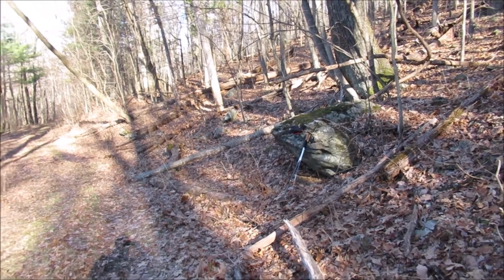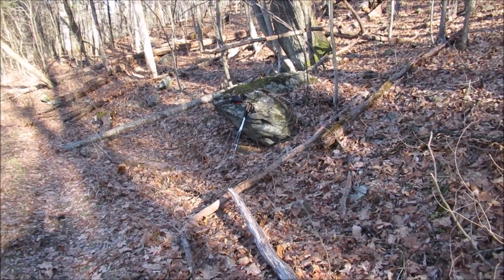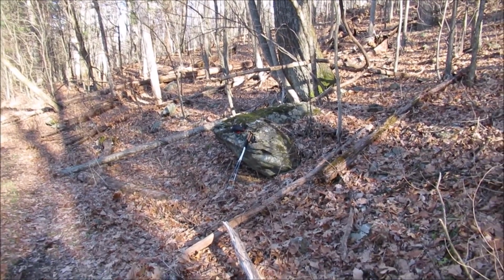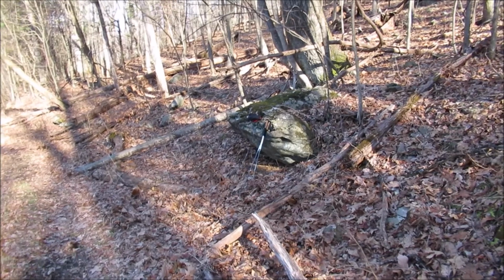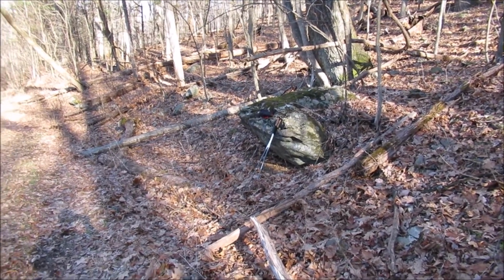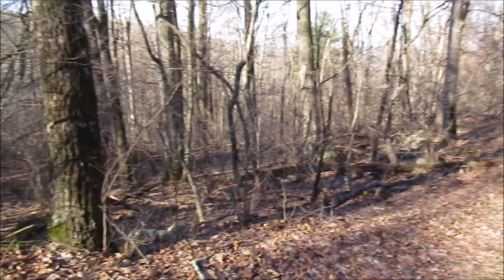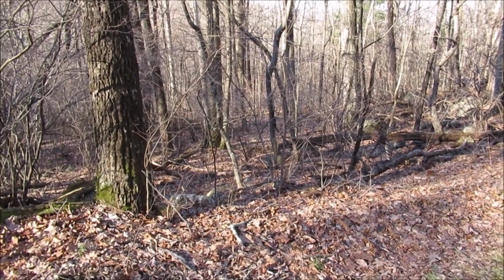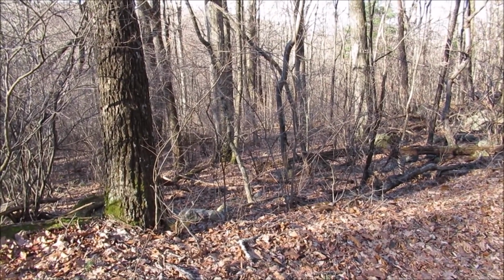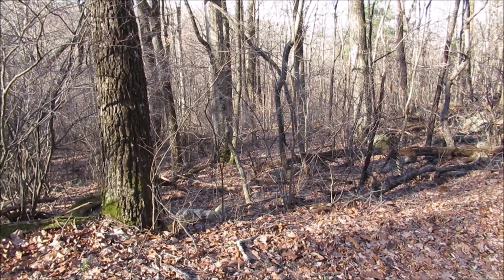Half mile into my hike, I'm down to 2816, and that rock there, I have my trekking poles laying against it. That was, in one of the books, mentioned as being a landmark to look for. So I am going to head down this way into the woods, down to where the old school supposedly was, and see if there's anything down there.